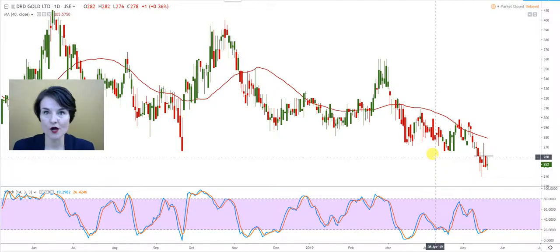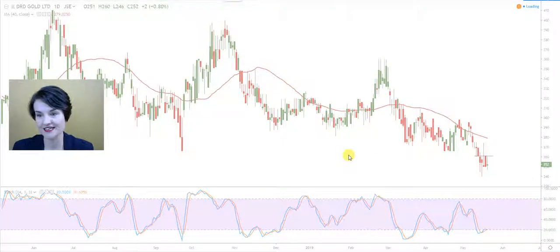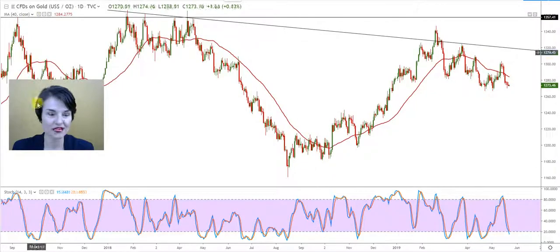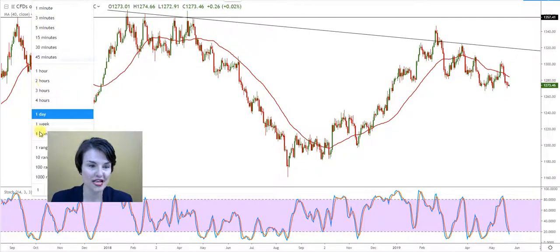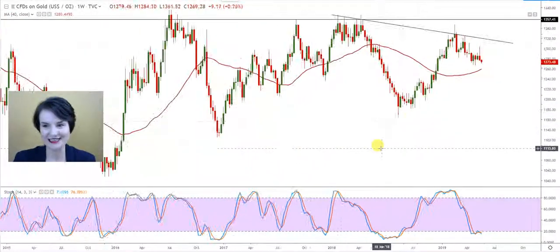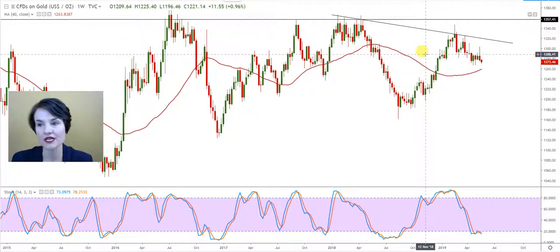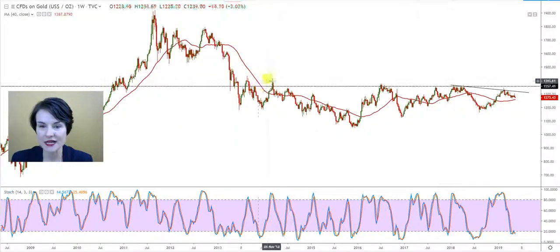And we've previously spoken about that possible inverse head and shoulder formation on the gold price. So maybe, Paul, you've got the same idea as me about this possible inverse head and shoulder formation on the gold price. I want to go back to a weekly graph and zoom out. I've previously said this, but $1,357 is a critical level for me on the gold price, because we can see that in March 2014, and every time it reached July 2016, it reached 1,357.